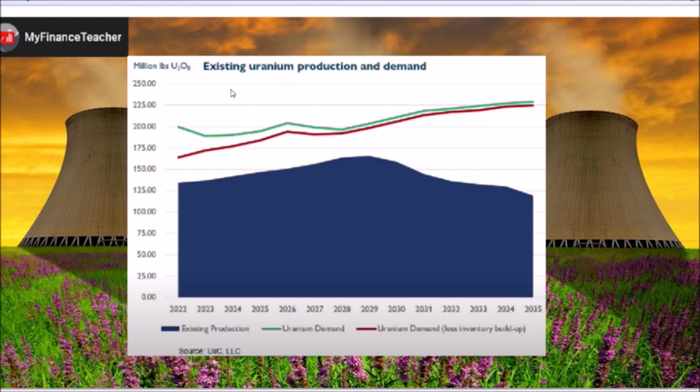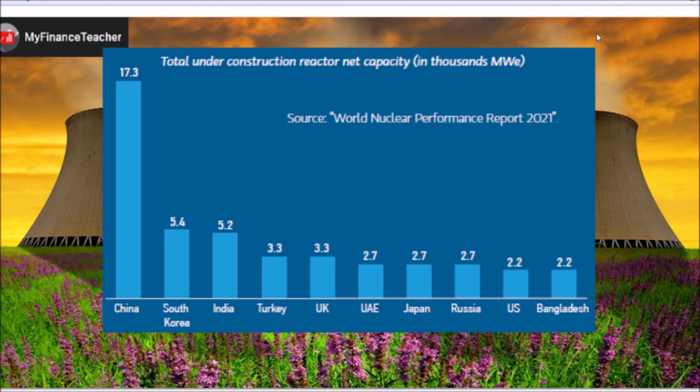And importantly, notice that this is existing production and demand. But in addition to that, there are a lot of nuclear reactors that are being built right now. China, for example, is building quite a lot of them with huge capacities, dwarfing the second and third places of South Korea and India. So to reiterate, a lot of countries are building additional nuclear reactors, so demand for uranium is going sky high. Again, perhaps not tomorrow, but sometime in a relatively near future, over the next few years.